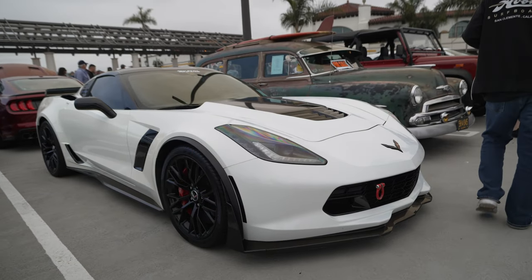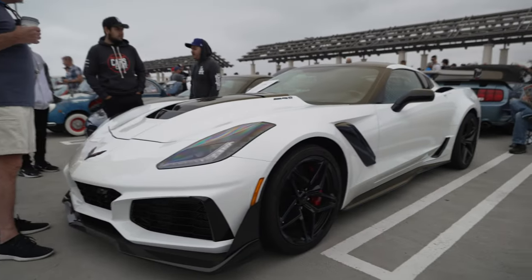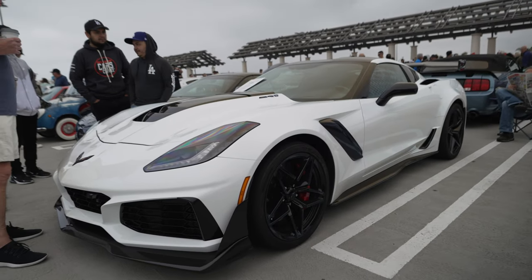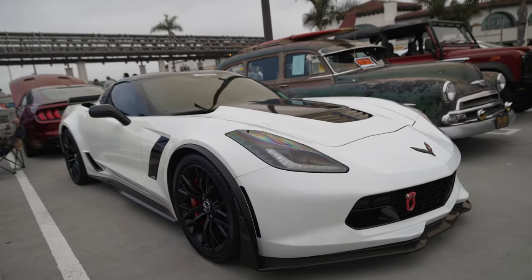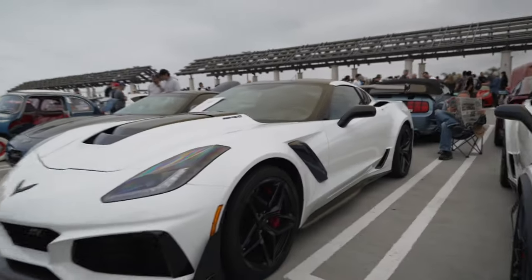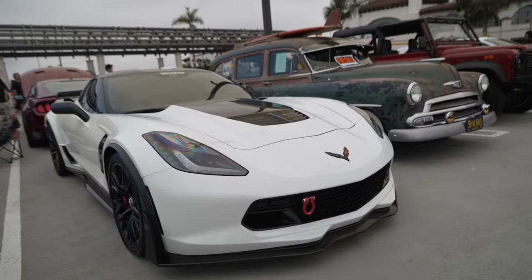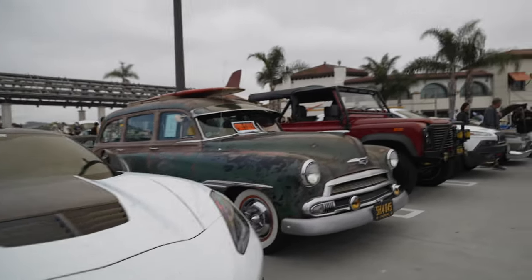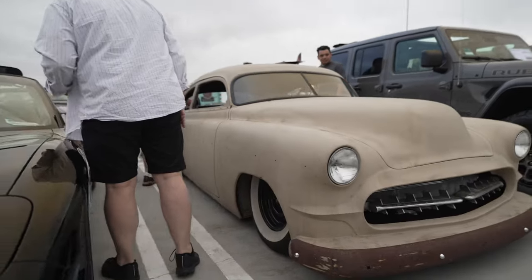A white C7 Z06 Corvette and a white C7 ZR1 Corvette. So this is the top of the line, 750 horsepower. This is the 650 horsepower version without the big wing, but generally they're very similar, as you can see, a little more aggressive on the ZR1 versus the Z06. Wow.